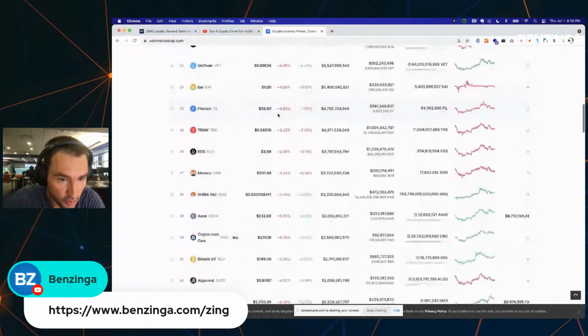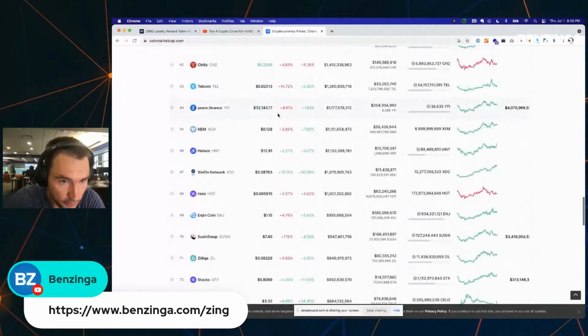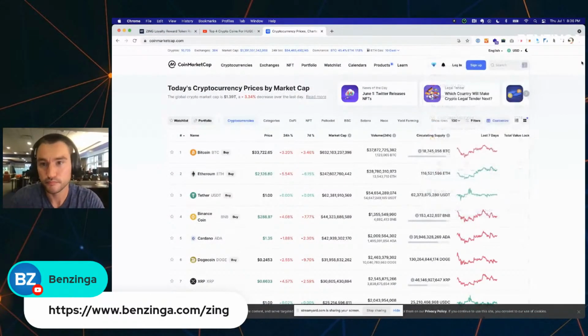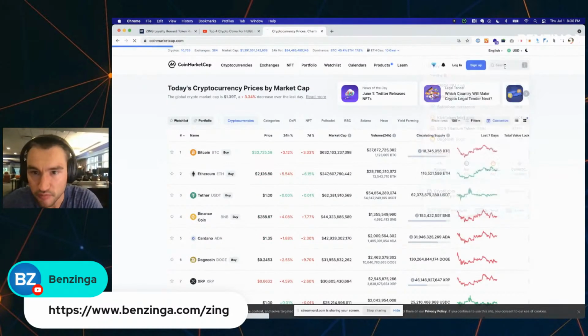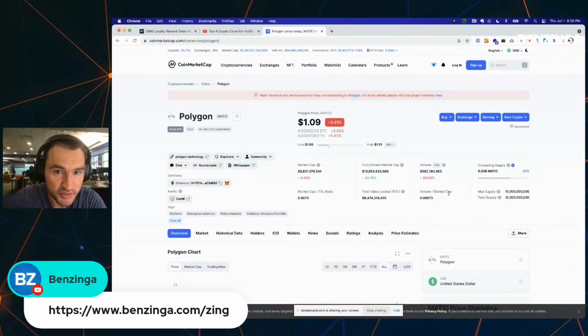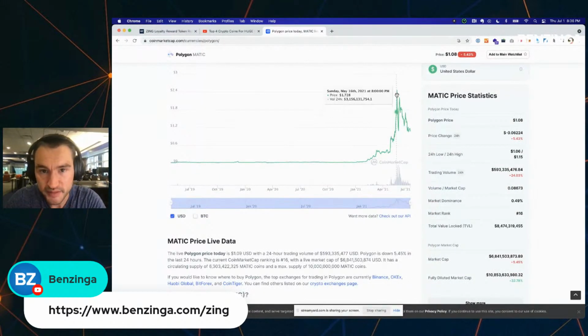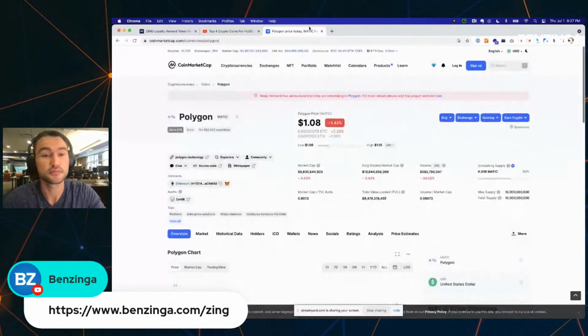Polygon, still pretty low on the market cap up here. I definitely want to do a deep dive into Polygon. I think it's pretty cool tech. So it's at $1.09. So definitely had a nice return on that. It was up to $2.80, and I did exit my initial position at $1.97. So that was a pretty nice return. And now I'm playing with the house's money.